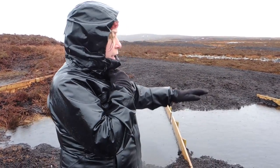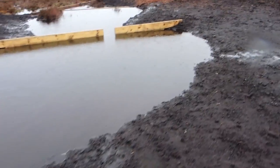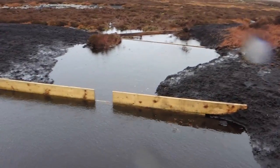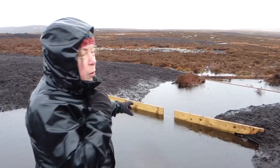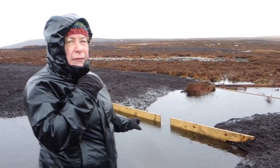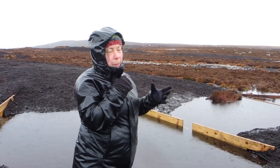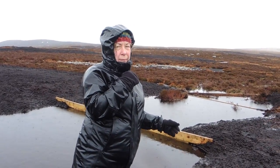This area here again will be revegetated in the summer, and we would fully expect these little pools to be populated by the upland dragonfly species that we find up on the fells. The water will be inoculated with sphagnum and will start to make things look a lot more natural and as they would normally have been.